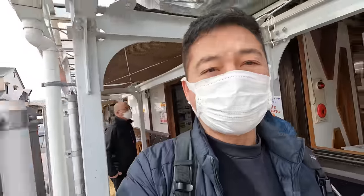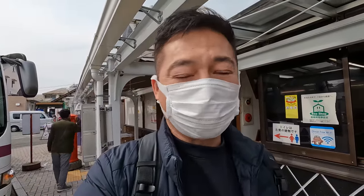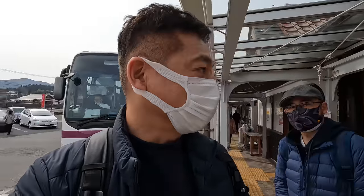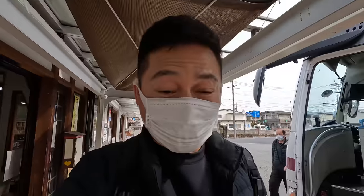Alright guys, so we are here at the rest stop. Great thing is that the bus does stop halfway through the ride, so you can take a restroom break, you can get something to eat from the little snack stand and the little grocery store. And it's perfect because I really needed to go to the restroom.